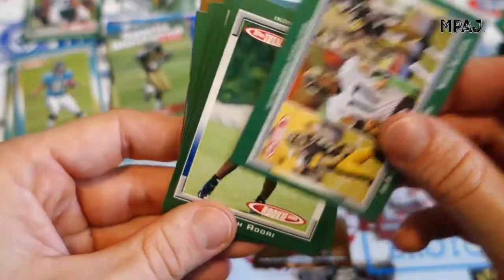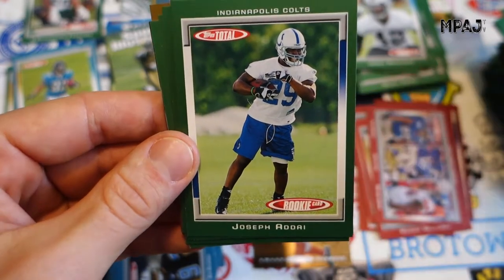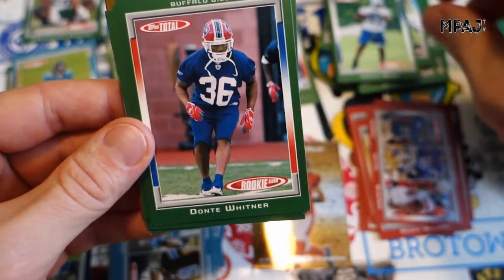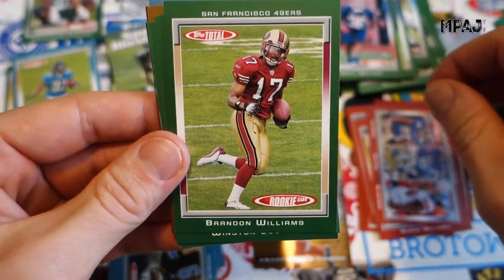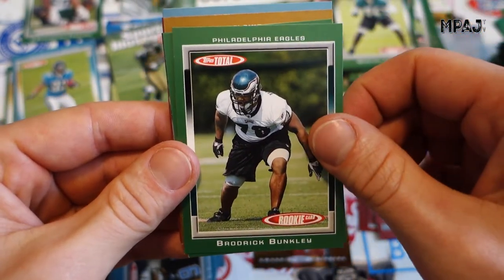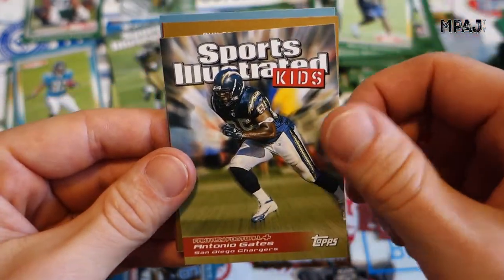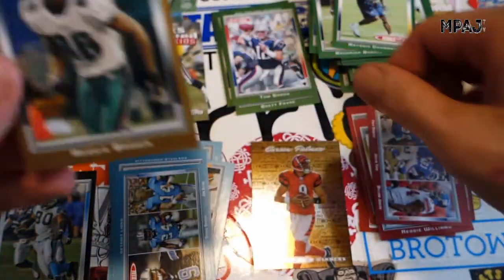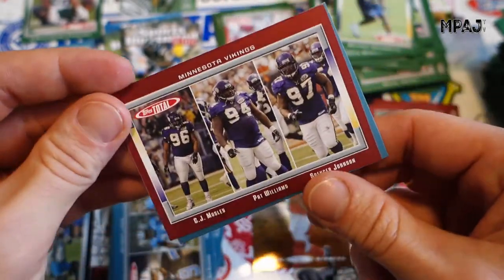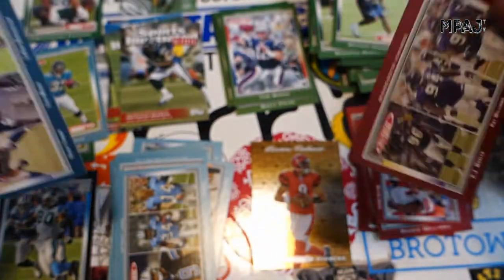Got some Steelers here. Joseph Addai. Remember him playing? He had some couple good seasons. Dante Wright. Brian Williams. Winston Justice. Broderick Bunkley. Oh, Antonio Cromartie. Antonio Gates, Sports Illustrated. And now we have a different one. We have a gold parallel, Reggie Brown. And then we got some Vikings and some Giants.